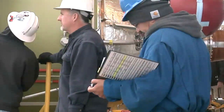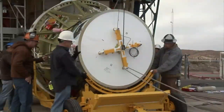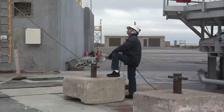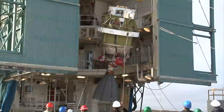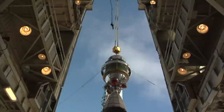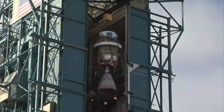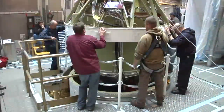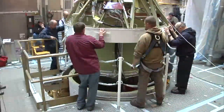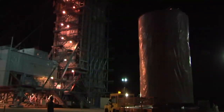So this is the Delta II second stage out at the launch pad now. What you see there is the top of the guidance section. It houses the launch vehicle avionics, and it's a good shot there of the Aerojet AJ-10 engine. This engine is a hypergolic engine, uses Aerozine 50 and nitrogen tetroxide. And here you see it being lowered down into the Interstage.